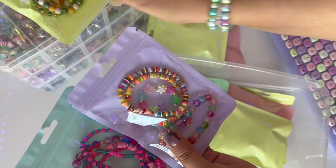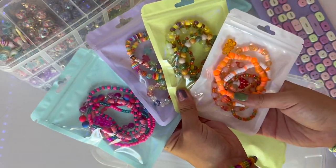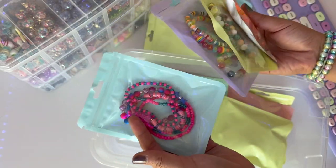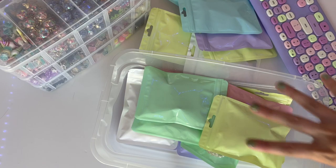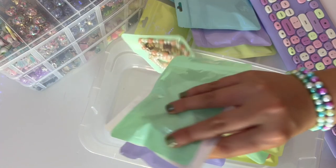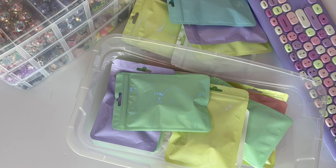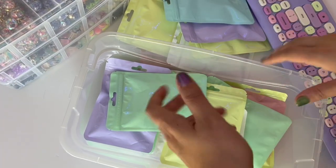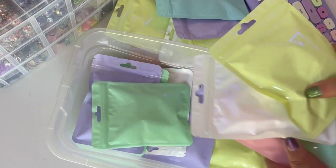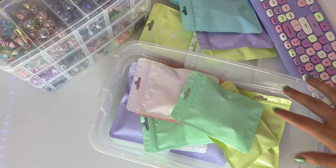Okay, so we have 1, 2, 3, and 4. Oh my gosh, all of them are super different vibes, but at the same time I obviously love them all. But this is just an example of what you could get in your mystery bags. And I am loving this game of letting you guys speak. I feel like that is such a cool way of saying, oh my gosh, I would love that. Or, I'm feeling like a pink vibe, and then you get something pink, and that just boosts your happiness for the day, even though it's something so small. I don't know. Okay, so let's do another game to keep on showing you the collection.